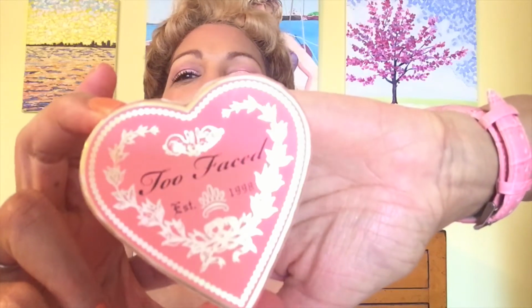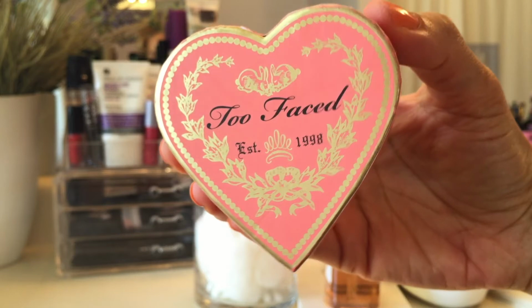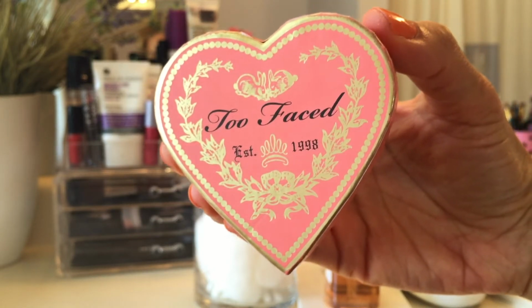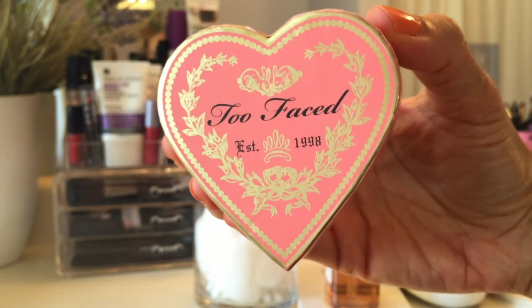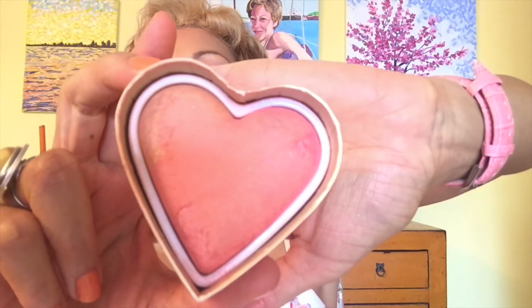And so these have been out for a while. The second one is my second favorite, and that is Sparkling Bellini. And that's from this wonderful Italian drink. I believe it's an Italian drink because they use an Italian sparkling wine, and then they put like a peach schnapps in it, and so it's named after that. And this is the new blush, Sparkling Bellini.